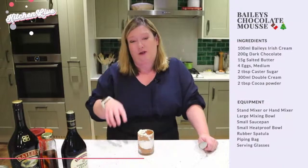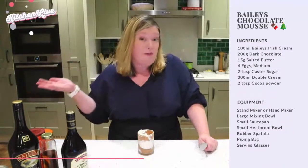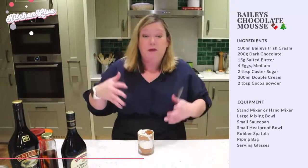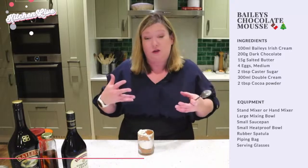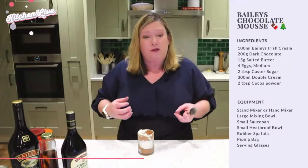We've got 200 grams of dark chocolate. I've used again cheap Lidl dark chocolate. Remember, dark chocolate, not milk chocolate. The milk chocolate has too much fat and sugar in there and it's not going to set. You're also not going to get that richness that you get from the dark chocolate.